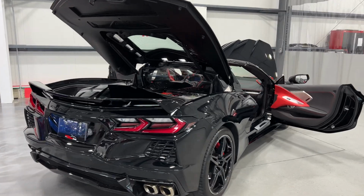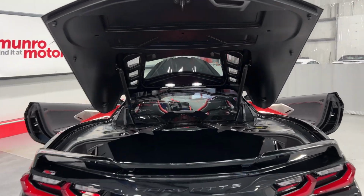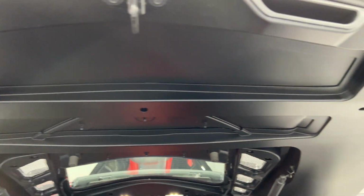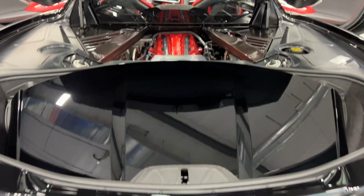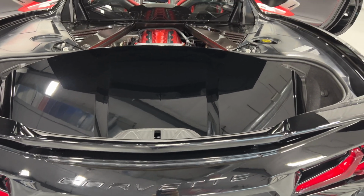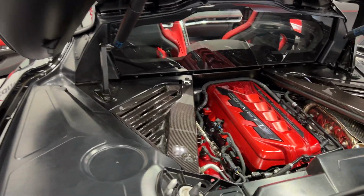As you know, the C8's engine bay is in the rear. So let's start with the open hood. I'll show you inside the hood here, nice and clean. We have the black painted carbon fiber roof in the trunk. You can also remove that and put stuff in the rear of the trunk.